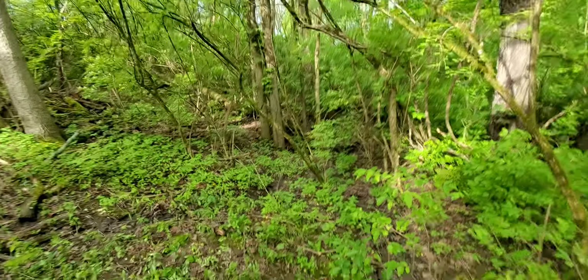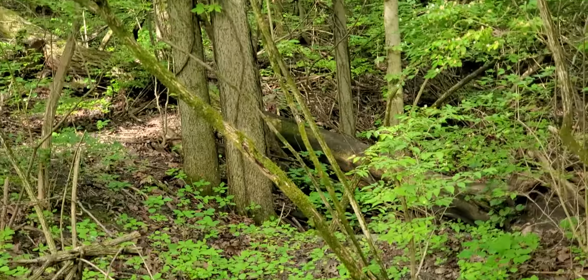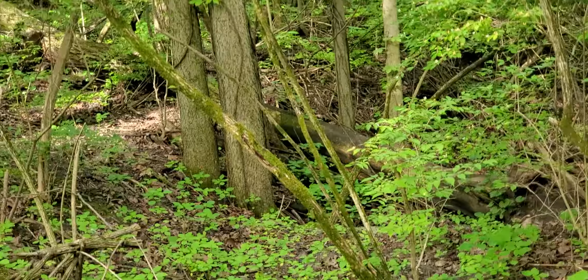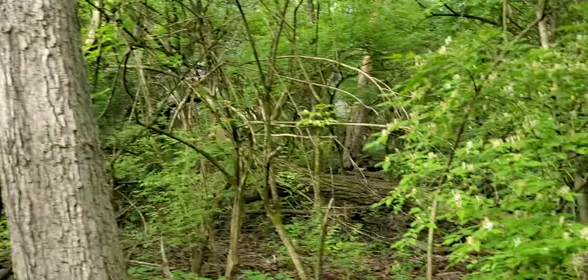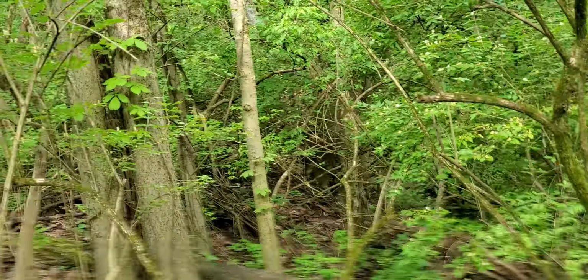Here's a really nice little fallen log that will probably turn into a feature at some point. It's a good slight uphill grade. It's probably 30 feet long.